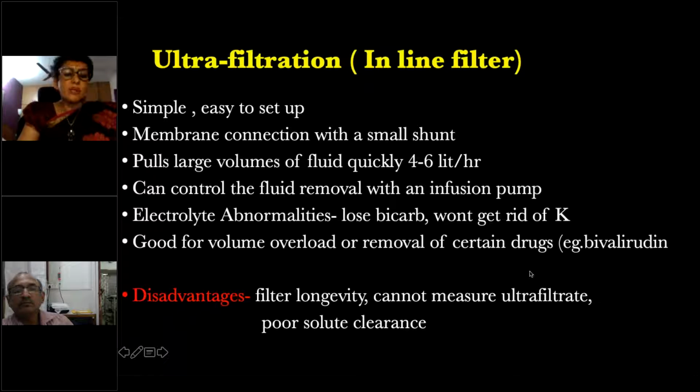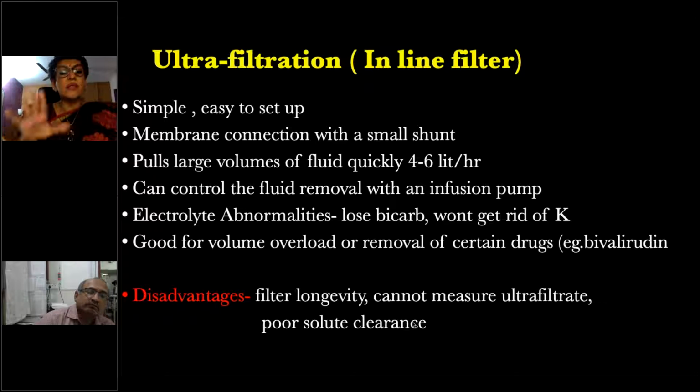What is the disadvantage? The filter longevity. Because of the high blood flow, the filter generally packs up within 6-8 hours. You cannot accurately measure the ultrafiltrate, so you cannot calculate the fluid balance accurately, and there is poor solute clearance. So having a filter in the ECMO circuit is only to remove fluids.